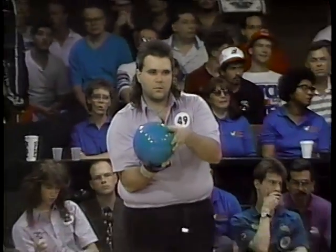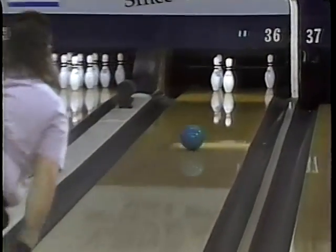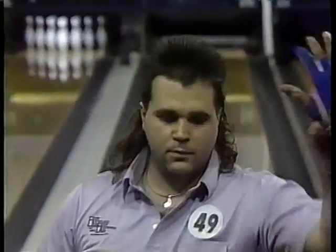Rudy's an interesting guy. He's not only a very talented bowler, but he's a lot of fun to be around. And Rudy doesn't hook the ball. Oh, and he got it. Rudy tells you he curves the ball. He doesn't hook it. Berlone with a big pick.